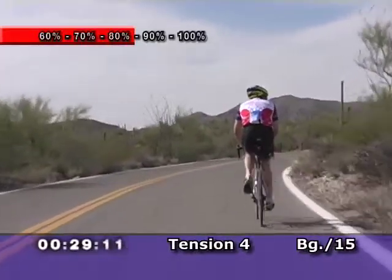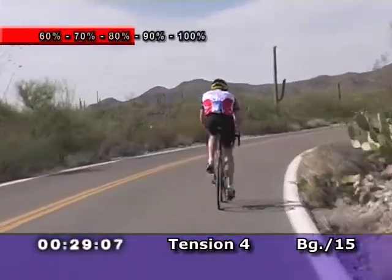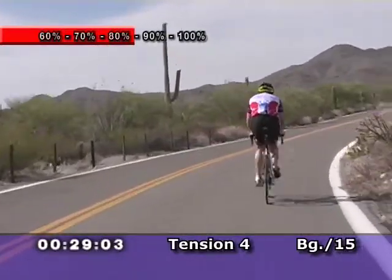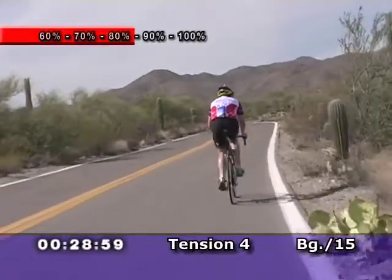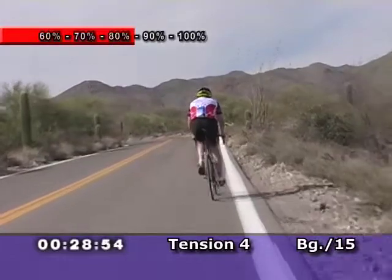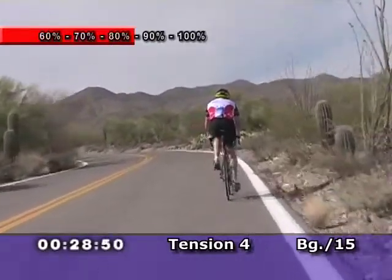Come on, keep it steady with me. No cars out here right now. Taking a drink of water. Take a drink yourself. Always hydrating. See the mountains up in the distance there. So you can see we're definitely heading uphill. Big chainring 15. Nice steady effort.